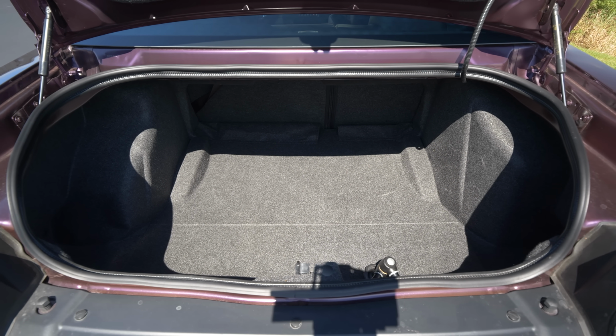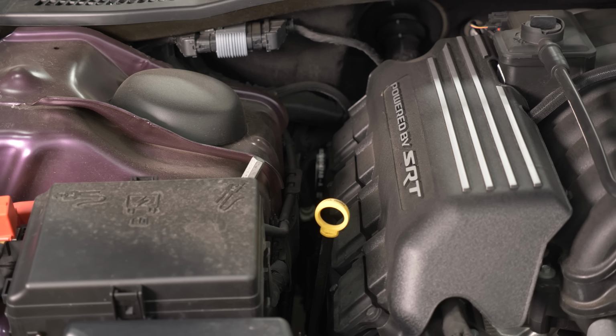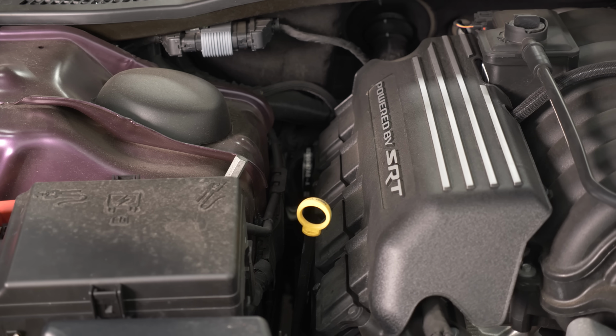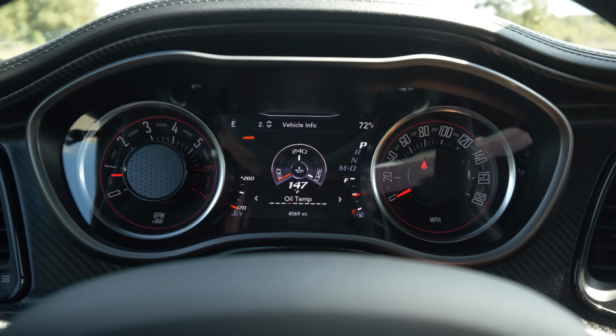And the fact, like I talked about in the shop, that this entire concept of huge displacement, naturally aspirated V8s continues to go down the toilet, it's hard to argue that they are not committed as a brand to keep this alive. And that's one of the reasons why I've grown a lot more respect for these types of cars.